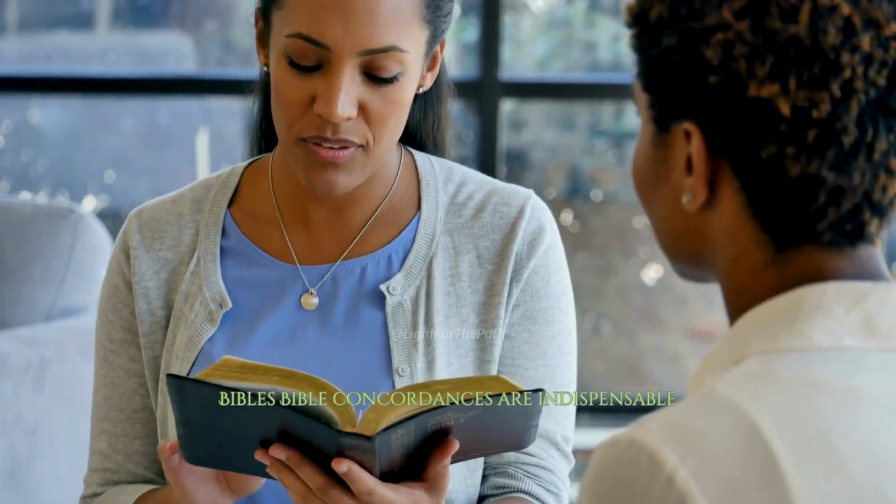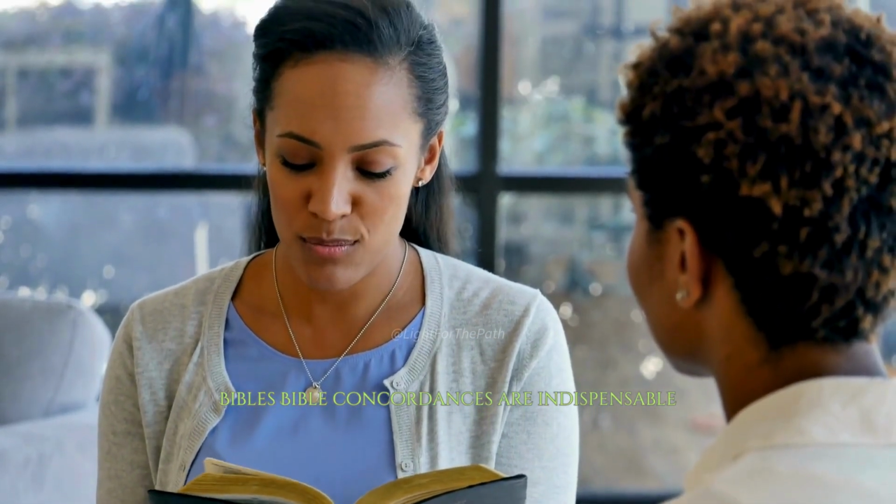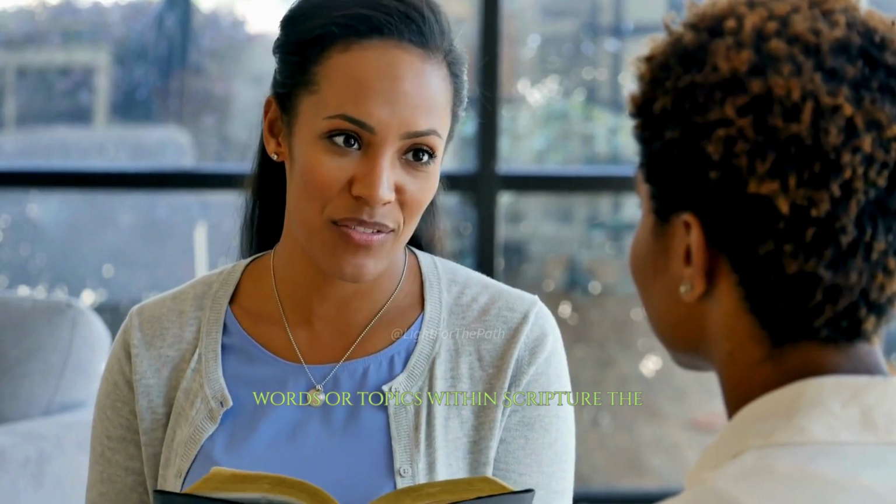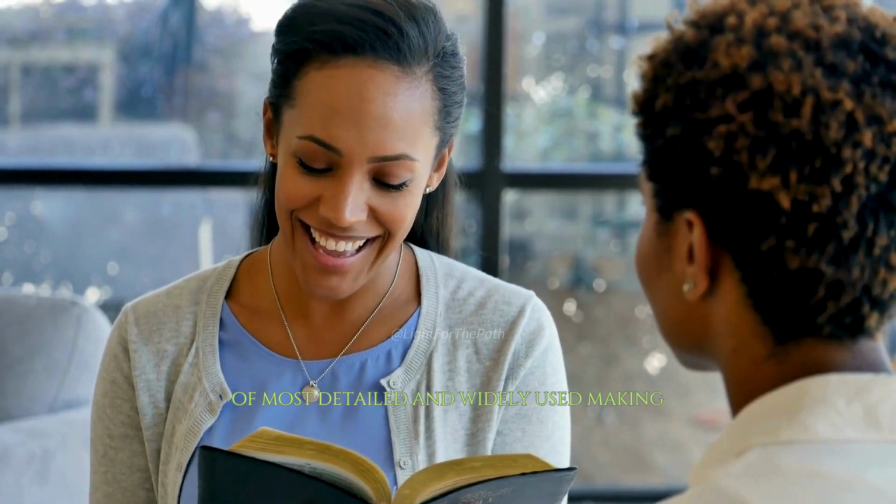Beyond study Bibles, Bible concordances are indispensable for locating specific words or topics within Scripture. The Strong's Exhaustive Concordance remains one of the most detailed and widely used, making it a staple for serious study.